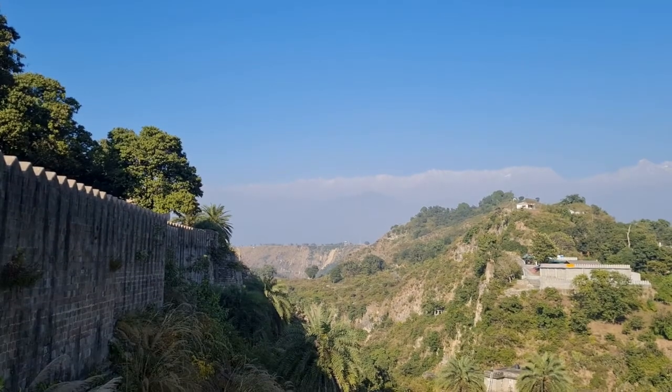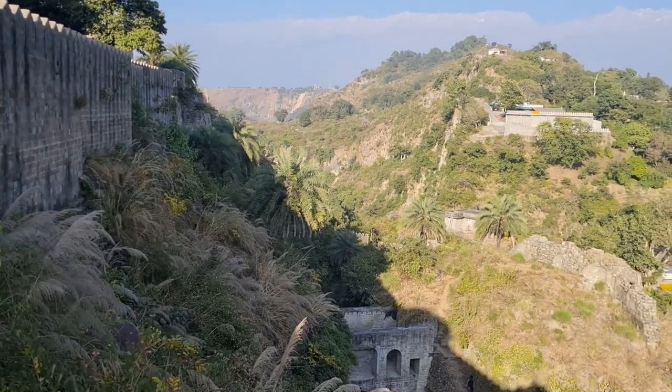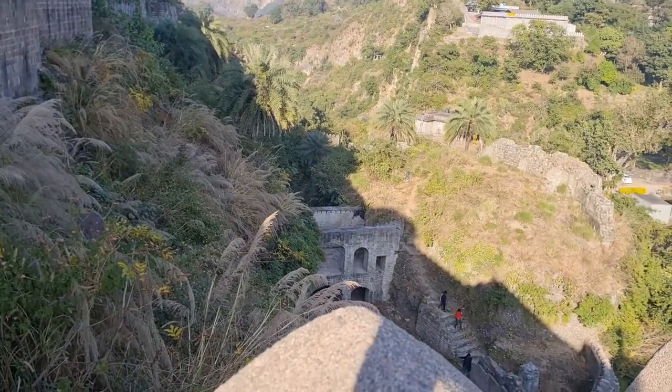This place you can get amazing view of the Dhauladhar peaks. We are inside the Kangra Fort right now. Much of it is in ruins, devastated by the 1905 earthquake. Initially, this was the fort of the Jalandhar rulers.